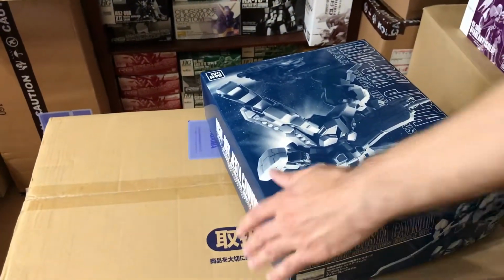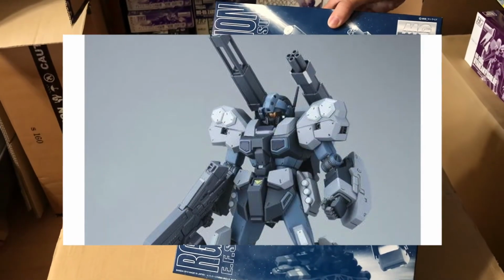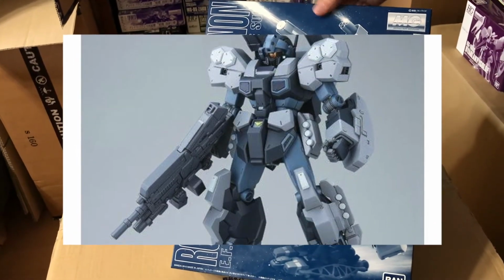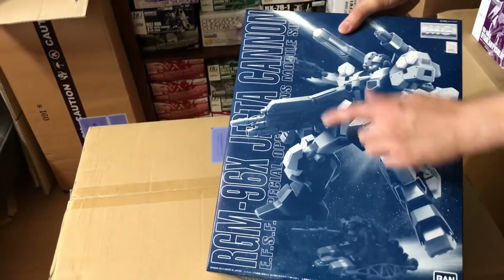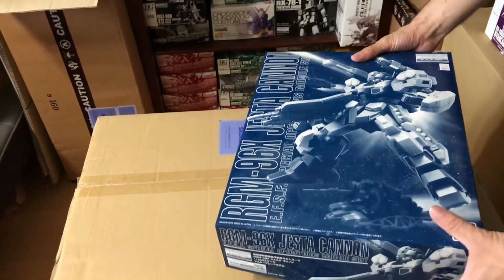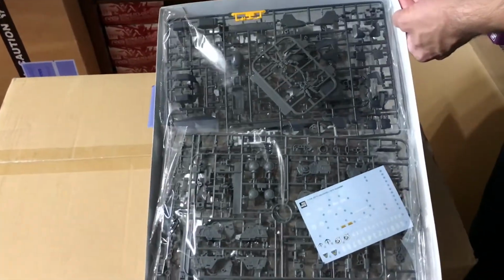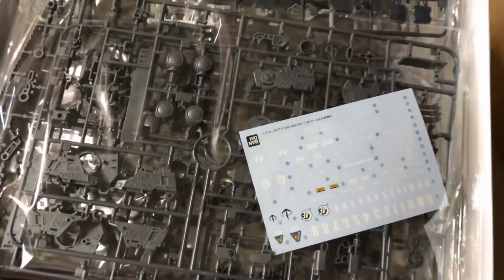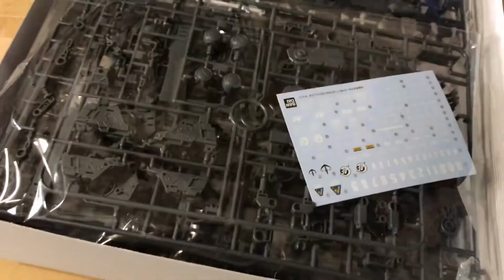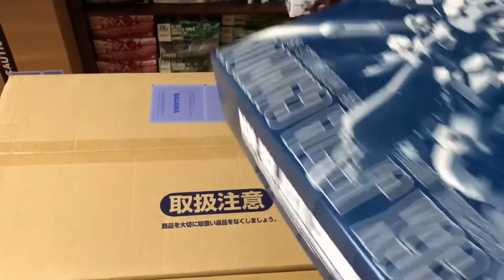And then this bad boy, just a Guncannon, was available earlier this year. This one gets me really excited. It just is a fantastic kit, and when you add the shoulder cannons, that massive beam rifle, and a set of water slides, oh, it's amazing, this thing. Again, if you're interested, definitely recommend trying to pick it up. I've got quite a few available.